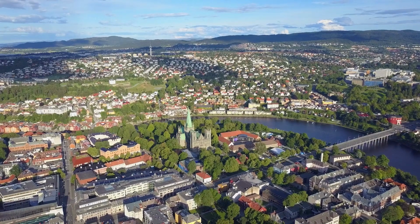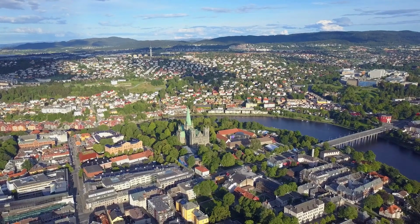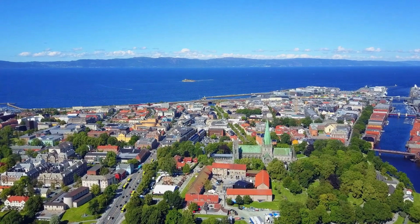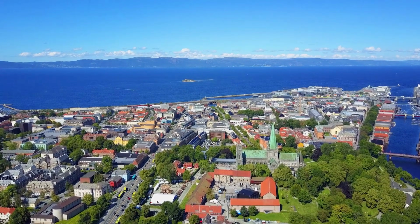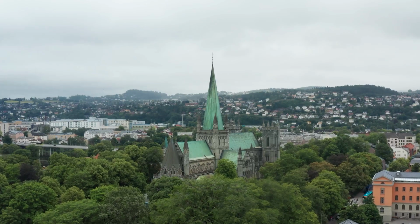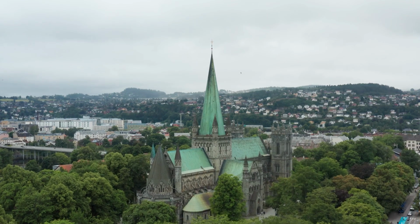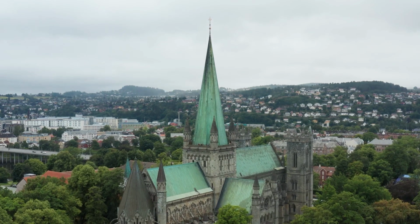Our visit to remarkable houses of worship takes us north, to the rugged landscapes of Norway. Here, in the city of Trondheim, stands the Nidaros Cathedral, a testament to faith and history deeply intertwined with the legacy of the Vikings. The cathedral's origins date back to the 11th century, constructed upon the burial site of St. Olaf, the Viking king who brought Christianity to Norway.